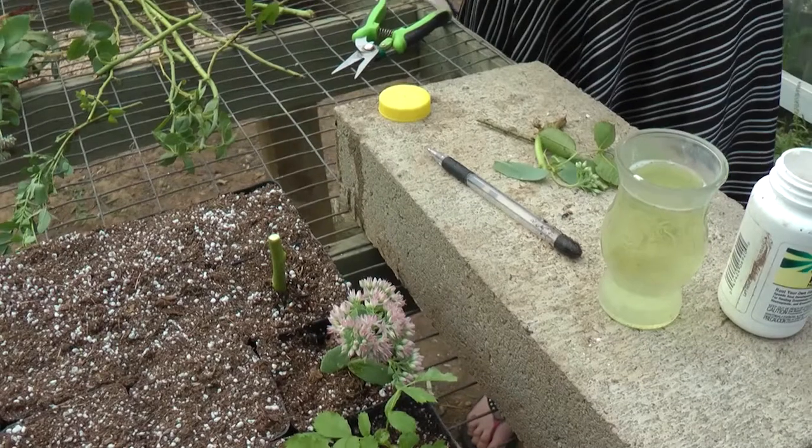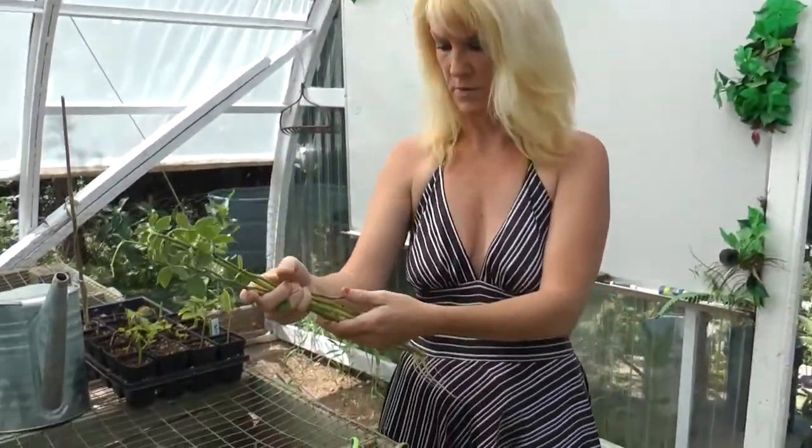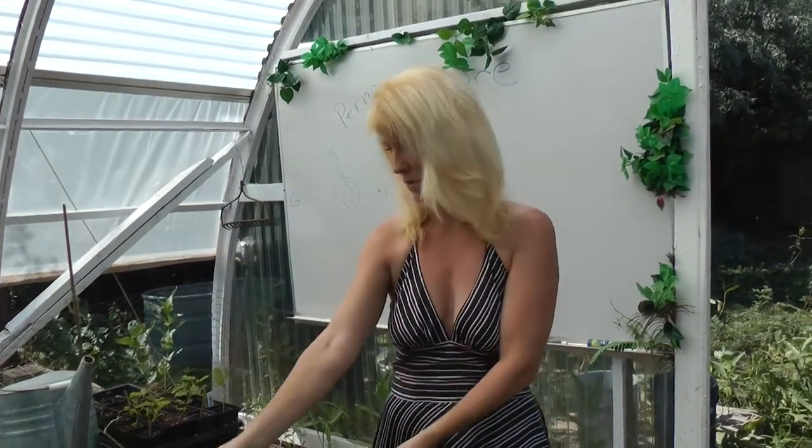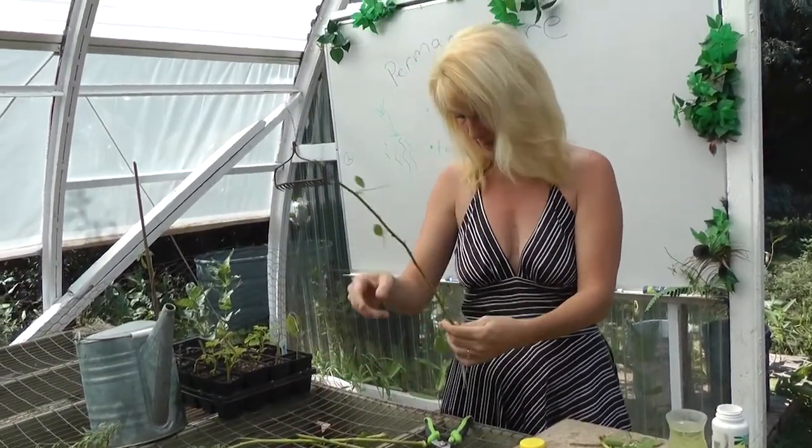If you see something you like, just take a clipping and put it in water and go about your way. And don't take the whole plant, just take a little clipping, and that's how you can make a garden for nothing. Yeah, I've had these a couple months now in the water. Now I got roots, this one already has roots. So it's already gonna be its own plant.